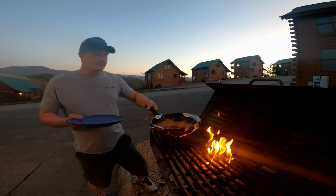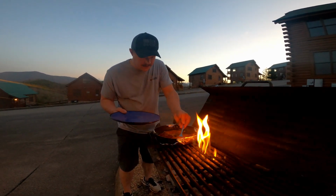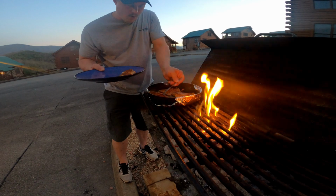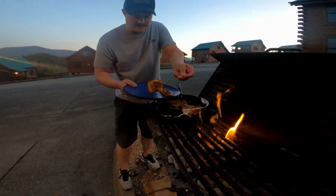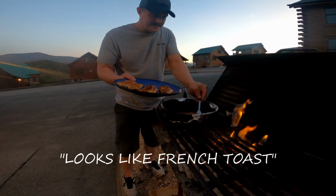All right, guys, we're gonna take these off because we definitely don't want to overcook these, and they look absolutely amazing. Look at that. Don't want to overcook them. You really don't need to cook fish too long. Look at that. Look how that's just coming apart right there. That looks awesome. I can't wait to try this. Looks like French toast.